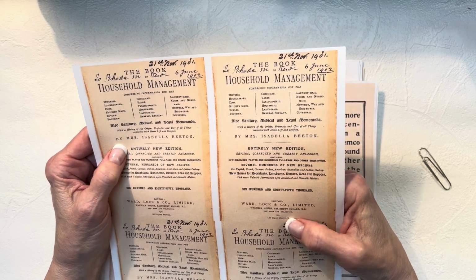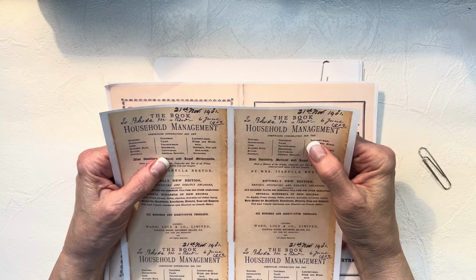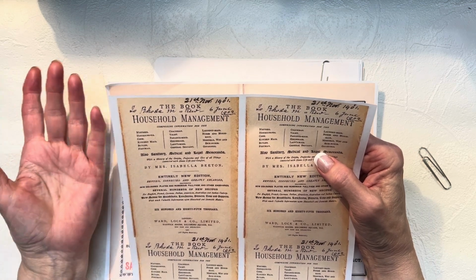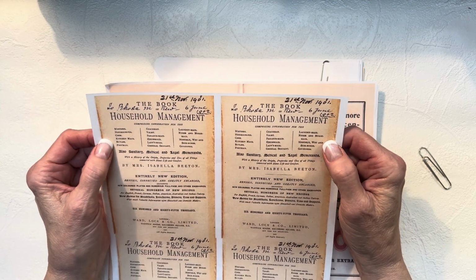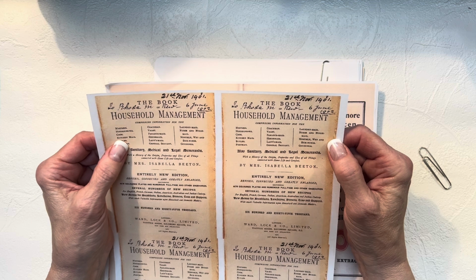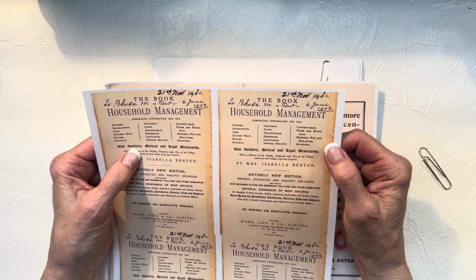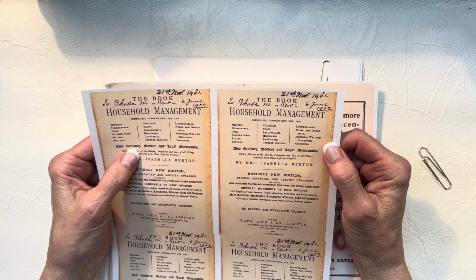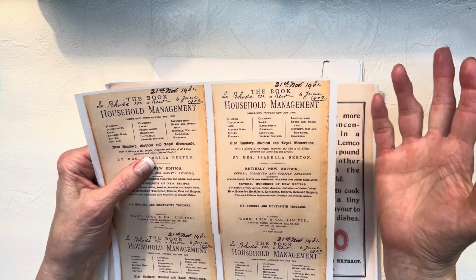So this book was printed in 1901, and it says comprising information for the mistress, the housekeeper, the cook, the kitchen maid, the butler, the footman, the coachman, the valet, the parlor maid, the housemaid, the lady's maid, the general servant, the laundry maid, the nurse and the nursemaid, monthly wet and sick nurse, and of course the governess. And it also includes sanitary, medical, and legal memoranda with a history of the origin, properties, and uses of all things connected with home light and comfort.